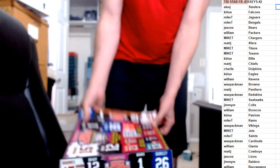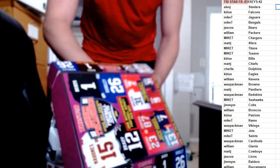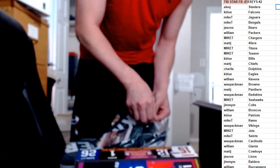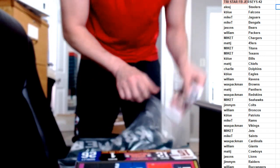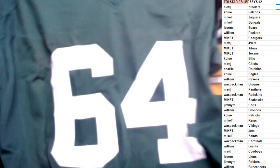Things so tiny in there. Right, K Blue with the first of five. Jersey number two coming at you. We got JSA on the authentication. JSA there. And this looks like a Green Bay Packers.